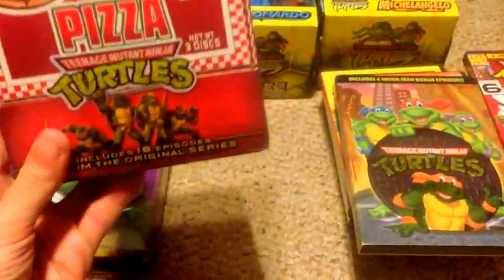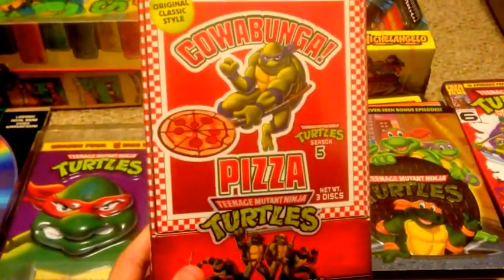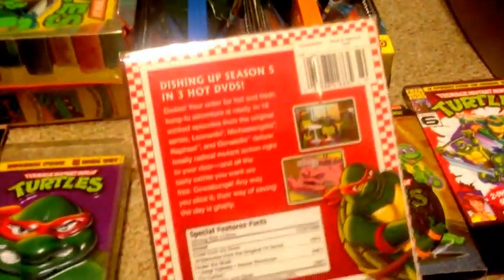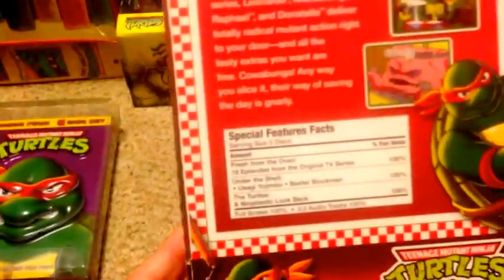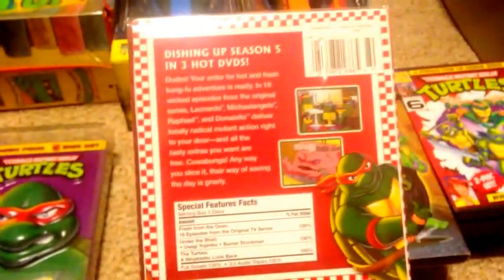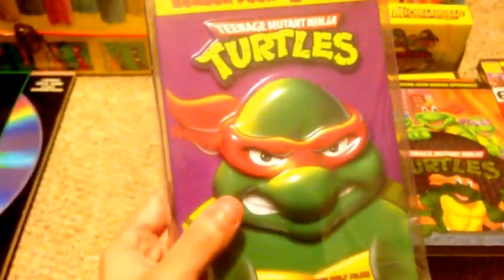Most notable of these two that are really cool, this is the Cowabunga pizza box of season 5. Literally does come in a little pizza box. Pain in the butt to open up and stuff. It even looks like it's got ingredients on the back, but it's really cool. And here's the bulky season 4. Pretty neato.